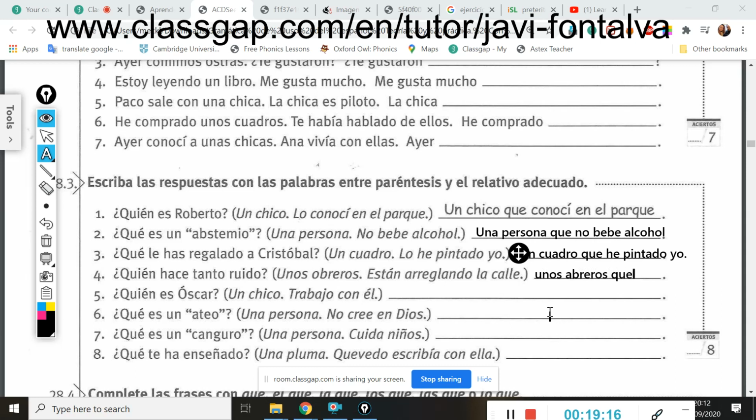Okay, yeah, I know why you said quién, because in English you would say who, right? But it's not about that. You can only say quién when two conditions are met. First, quién is very formal. And second, you only use it when you have a preposition and you talk about a person. So here you say que: un obrero que está arreglando la calle.